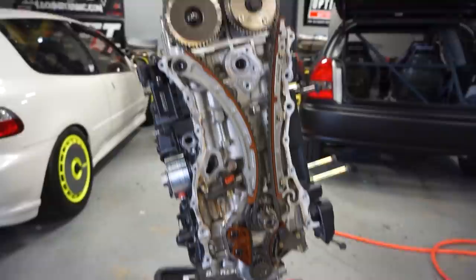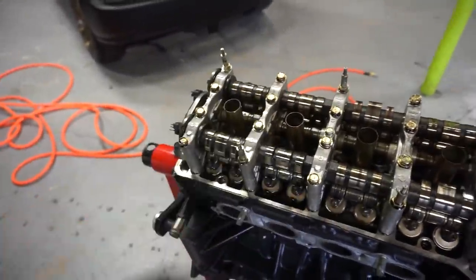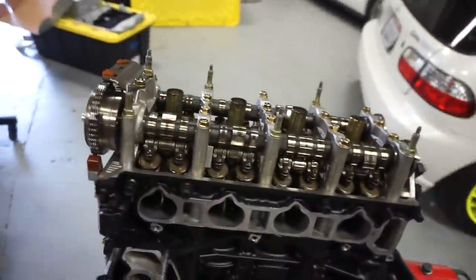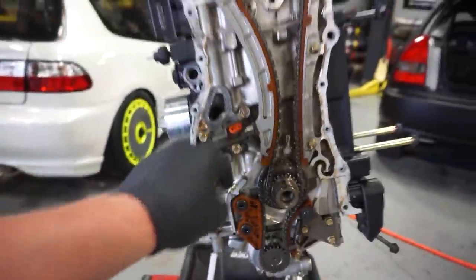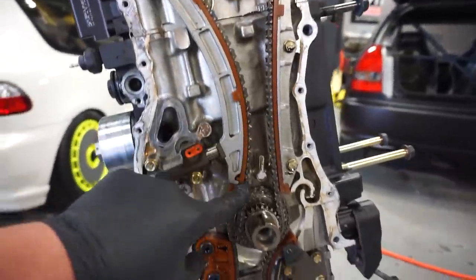So we got the front timing cover, oil pan and valve cover off of the K20. The inside of the engine looks actually fairly normal, which is a good sign. It means it's in good shape. So nothing really abnormal. We do have some regular wear on the lobes on the cams. The chain guides, all this stuff seems to be in really good shape. Usually when this starts coming apart, it'll start cracking and doing all sorts of bad stuff.